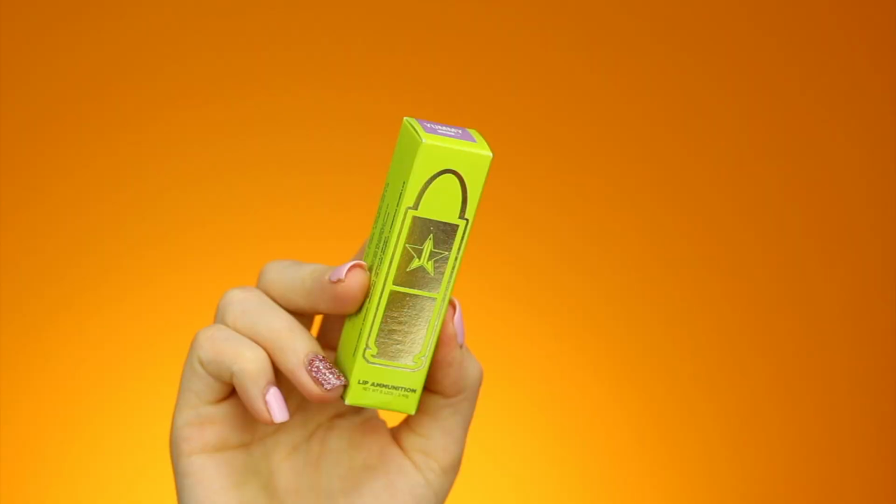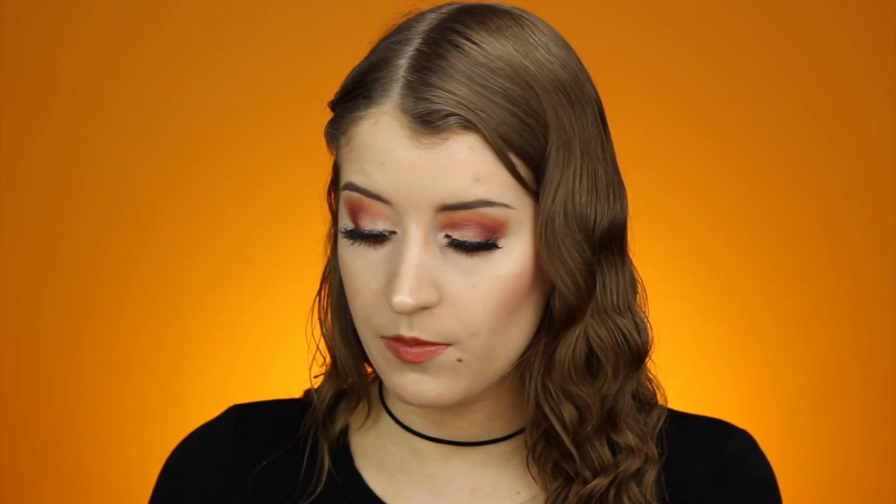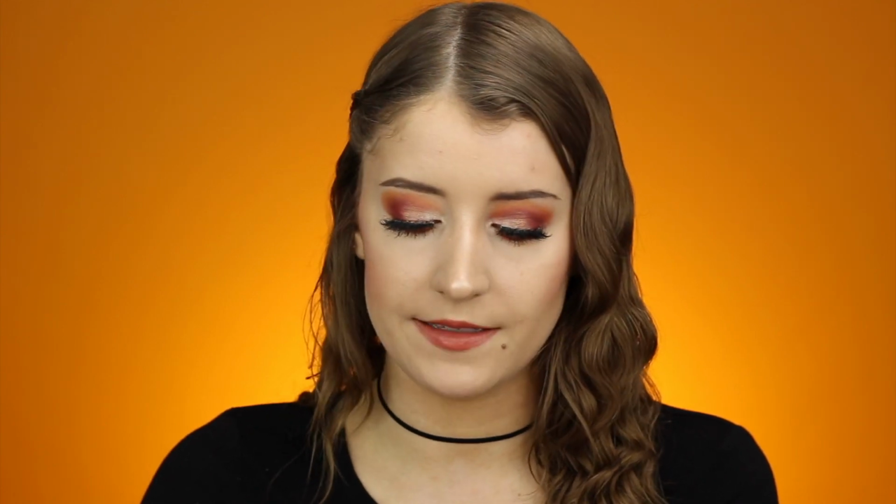So next up I have a Lip Ammunition, and this is in the shade Yummy, which is another purple shade. This one looks like a light lavender shade. Ooh, so I like the packaging of this a lot. And then here is what it looks like. It looks like it's sparkly. This is like a metallic lipstick. I'm not the biggest fan of all these crazy colored lipsticks because I don't ever wear them, but I do understand why this time that they are in this box.